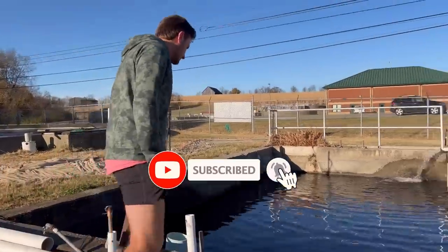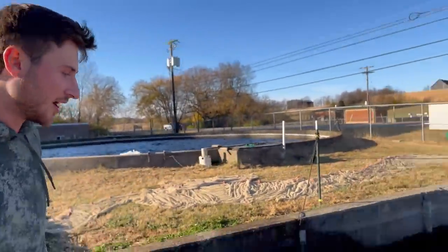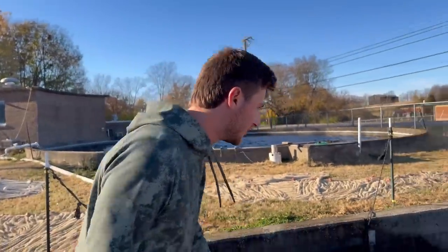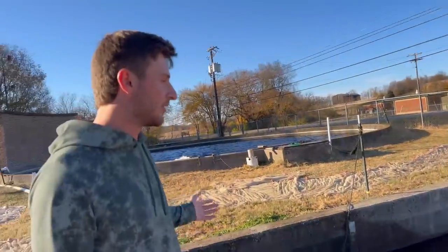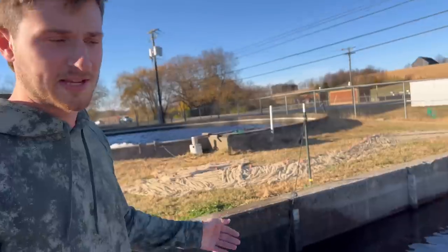So where are we? This is actually an old water facility here in Kentucky. Steve will probably talk a little bit about it too, but these are all maybe 10,000 gallon tanks. These are all koi right here. And you can see, if you look closely, there's a bunch of breeders in there. Yeah. And they're sold all around the state here. There's a bunch of big mamas in there.